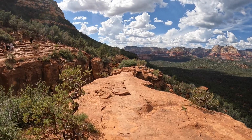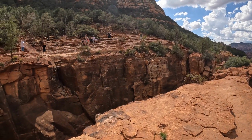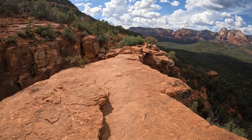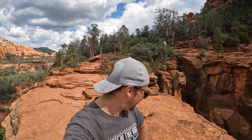So here it is. This is Devil's Bridge, and it is kind of a strange visual, because when you're standing over there, it looks extremely narrow, but look at this. It's actually fairly wide on top, which makes me feel a lot better. It looks a lot more terrifying than it is. Of course, I haven't walked across the narrows yet, so yeah, this is Devil's Bridge.